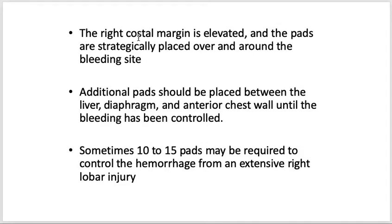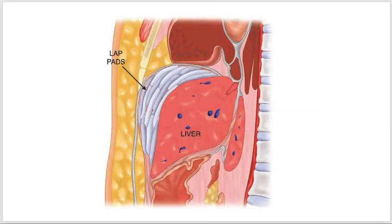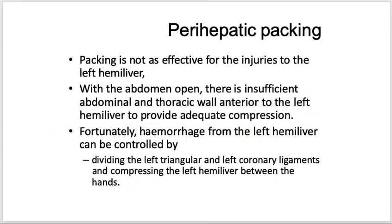For example, you can see the right costal margin is elevated. The pads are strategically placed over and around the bleeding site. Additional pads should be placed between the liver, diaphragm, and the anterior chest wall until the bleeding has been controlled. And sometimes more pads are required. For example, in this one, they have put a lot of pads to stop the bleeding.